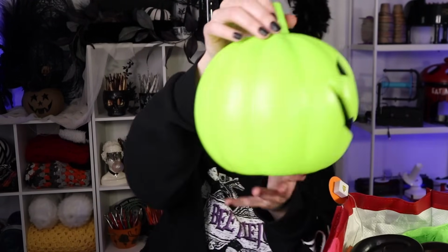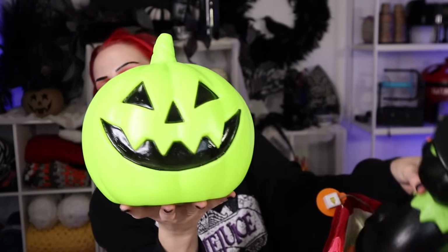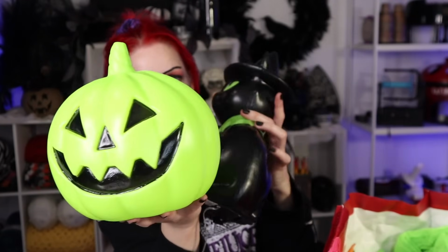My favorite pieces that I found this year were these nostalgia blow molds at Target. So they had this pumpkin, they also had the cat and skulls. I have a couple of skulls, actually. I don't know, those might be upstairs still. If I like all of that, we can put everything out. Otherwise, it's just gonna go in the rest of my house.